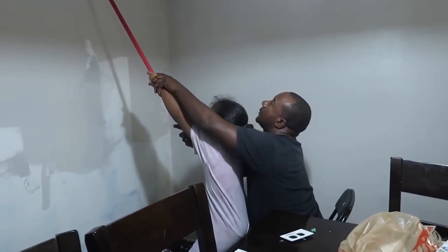Hey guys, so we're back at it again, painting. Well, I didn't start the gray paint this time. Robert and Aaliyah are painting. Aaliyah's having so much fun.